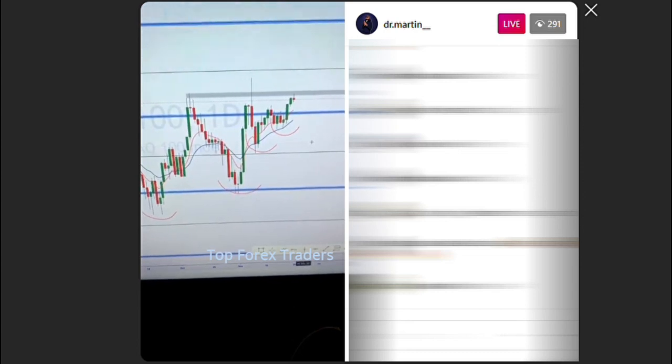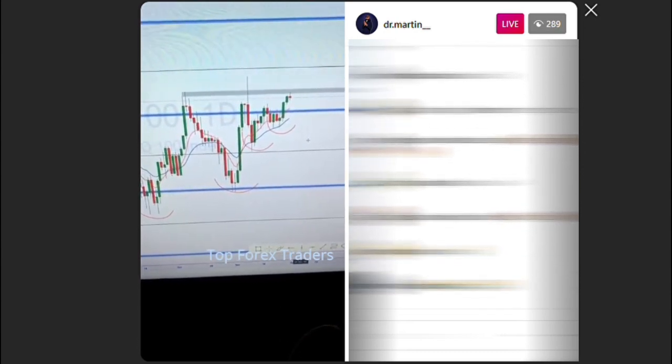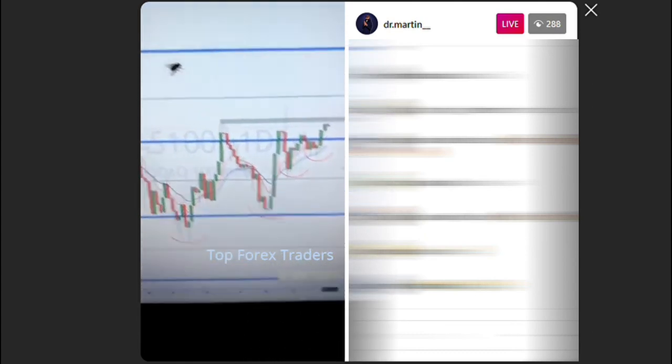Now, on the daily, what we're typically looking for are areas that we can mark out, spot and identify. Look at this one.